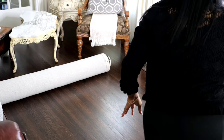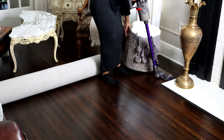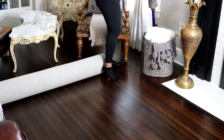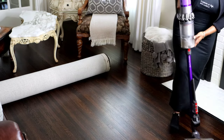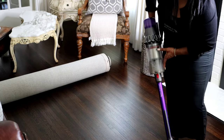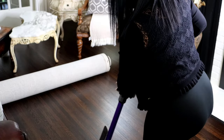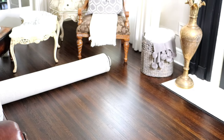This Dyson vacuum is such a game changer. As you can see, I'm vacuuming my hardwood floors. It gets all of the little dust particles off of my floor. It helps to maintain the overall sheen and just health of my floors. If you do not have a Dyson vacuum, I highly recommend getting one. It's definitely a game changer. Yeah, this Dyson goes everywhere I go. Every room I go in, I bring my Dyson with me. I love my Dyson. It makes life so much easier.